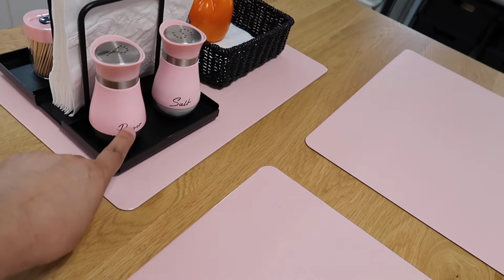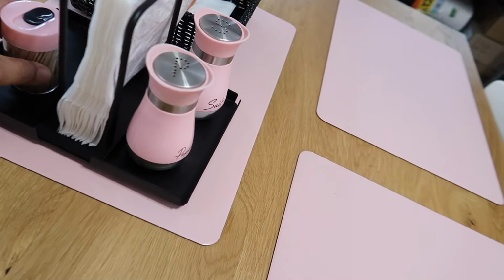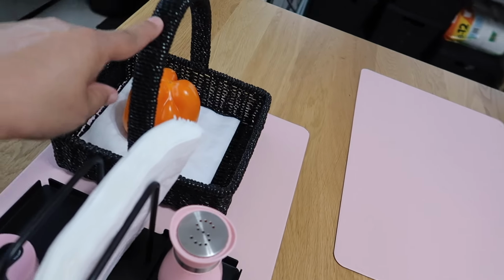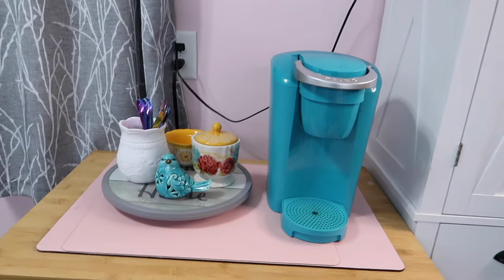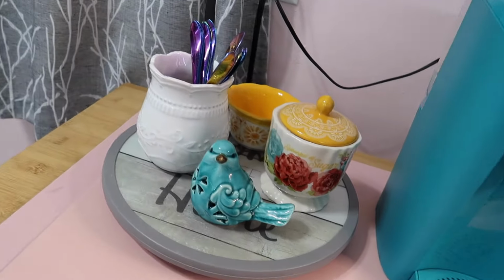And some other little bits and bobs. I got my little pink salt and pepper shaker, my little pink toothpick holder. Usually I have apples in there, but that's all I have right there, is a, what is that, orange or red pepper. And back over here, I just stayed with my little coffee service area.